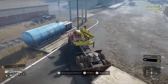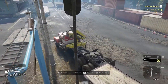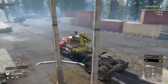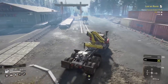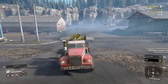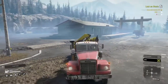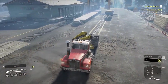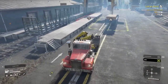Alright, we'll pull the trailer up here, so the Kodiak up over here so he's out of the way. Pretty good. We're going to need to come back and fix him. Meanwhile, I think we're going to start the first of the contracts. I think it's a contract.